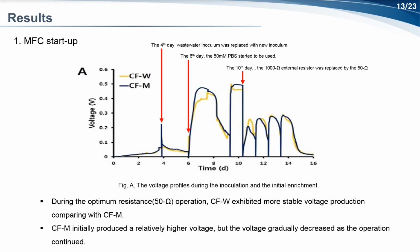Results: MFC startup. CFW and CFM were inoculated, and their anode biofilms were enriched at the optimum external resistance in the single-chamber cubic MFC. Their voltages increased to about 60 mV during the first batch. In the third batch, the 50 mM PBS medium with the acetate was used and the MFC voltages increased to 481 mV in CFW and 490 mV in CFM.